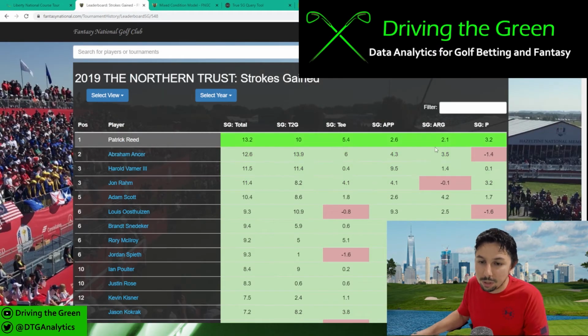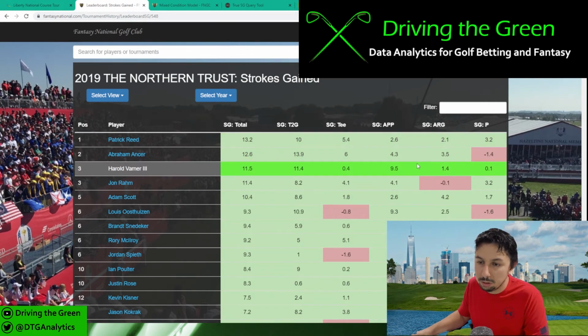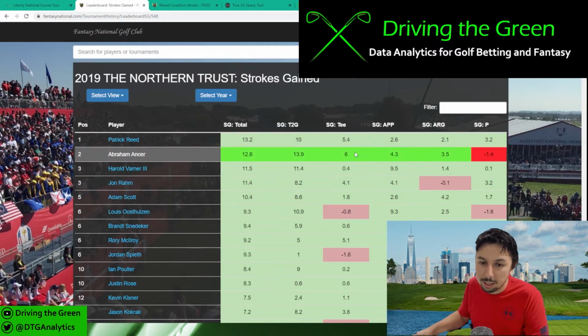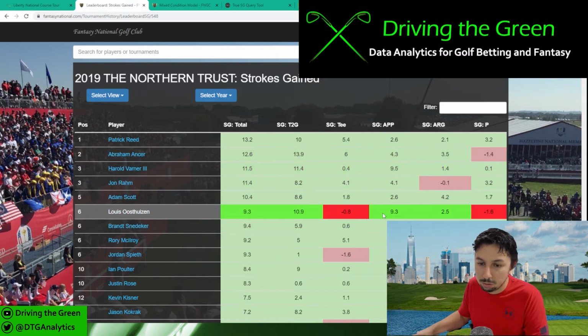But you can see almost everyone gained on approach. The top three guys all gained around the green. And the difference for Patrick Reed in 2019 was really the putter. So this is what we're looking at. You got to gain off the tee as well. So unless you're Louis gaining 9 strokes on approach, you got to gain off the tee.